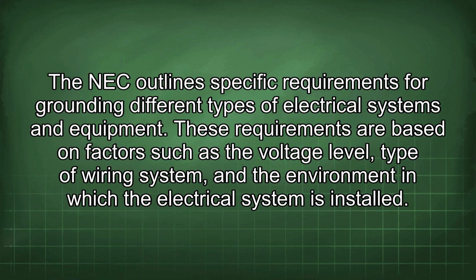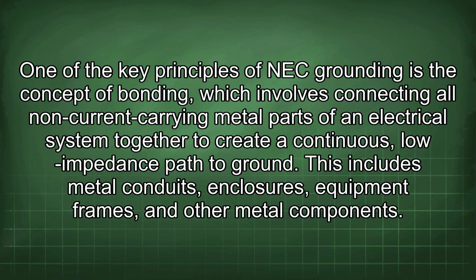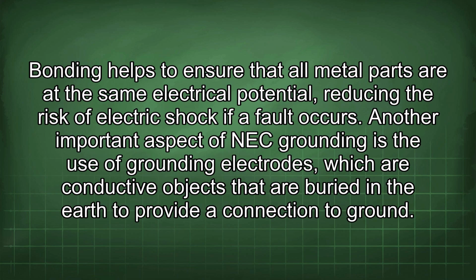The NEC outlines specific requirements for grounding different types of electrical systems and equipment. These requirements are based on factors such as the voltage level, type of wiring system, and the environment in which the electrical system is installed. One of the key principles of NEC grounding is the concept of bonding, which involves connecting all non-current carrying metal parts of an electrical system together to create a continuous, low-impedance path to ground. This includes metal conduits, enclosures, equipment frames, and other metal components. Bonding helps to ensure that all metal parts are at the same electrical potential, reducing the risk of electric shock if a fault occurs.